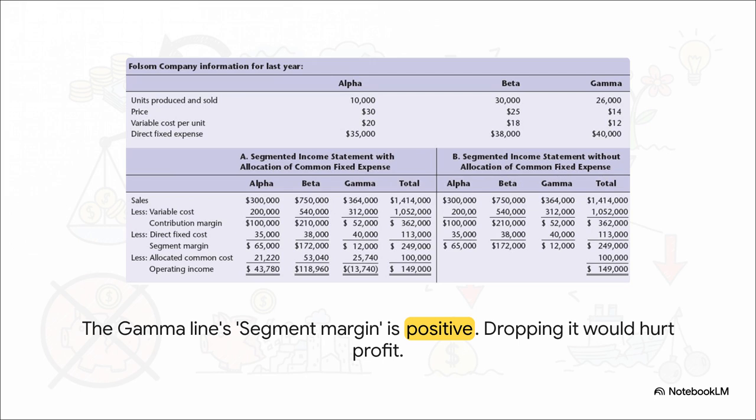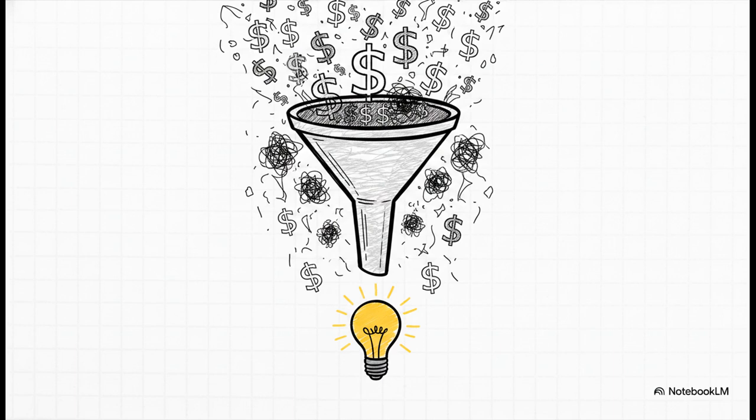Now look at the real signal, the segment margin. It's a positive $12,000. That is the actual cash that Gamma is contributing to the company. So what happens if you drop it? Get this, your company's total profit actually goes down by $12,000. It's a classic trap. So those allocated costs, they're just financial noise. They're going to be there no matter what. By ignoring them and focusing only on the money you'd actually save and the sales you'd actually lose, you see the real picture. And that's how you make the right call.